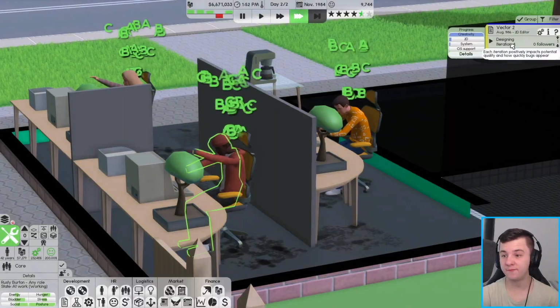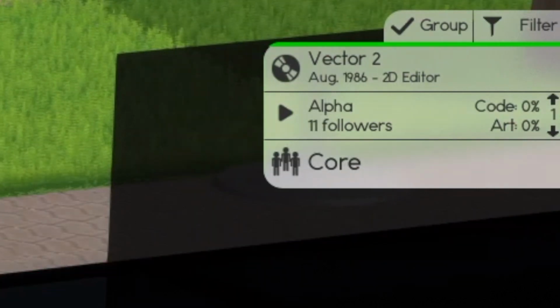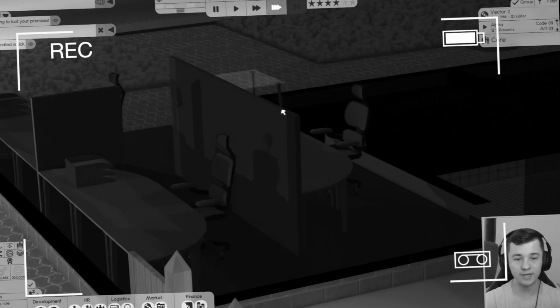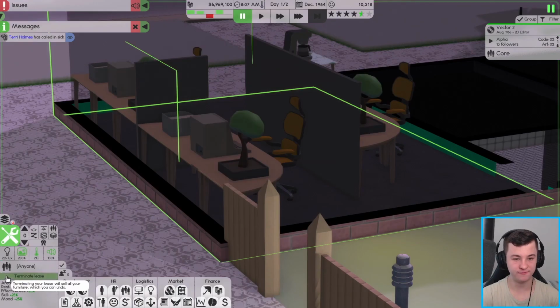And with the design phase now up to iteration 4, we can push it now into development. We're also going to need to get cleaning, maintenance, and IT support. And what is happening? We got a burglary attempt. Oh, come on, guys. Restore for 6,000.